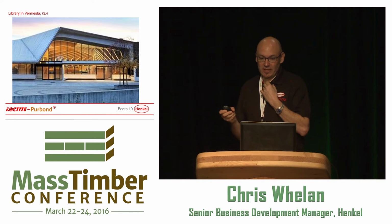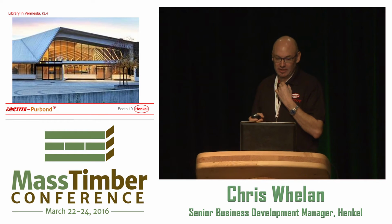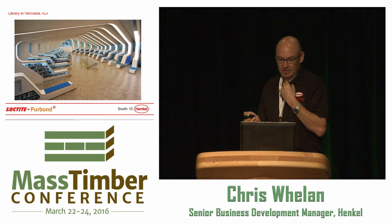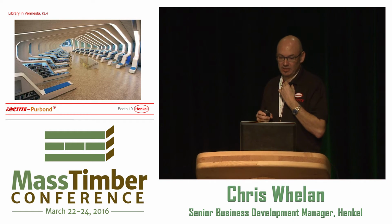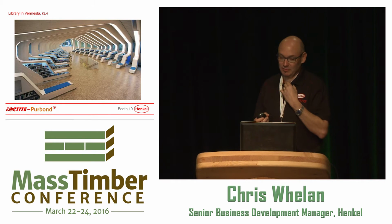So I picked a few other random projects that caught my attention. This is a library in Venezuela. It's using CLT both in a beam and column application, so it gives a lot of design interest. I think, for me, this catches my attention just the way it looks. I think it has an interesting use, and I'm seeing a lot more when I go to Europe, CLT being used in vertical column applications as well as beam applications.